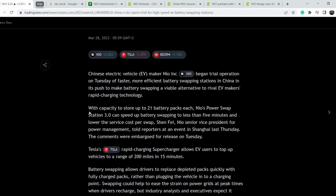With capacity to store up to 21 battery packs each, NIO's Power Swap Station 3.0 can speed up battery swapping to less than 5 minutes and lower the service cost per swap, Shen Fei, NIO Senior Vice President for Power Management, told reporters at an event in Shanghai last Thursday. So, this news definitely might improve NIO's fundamentals, because in general they have very good technology of swapping the batteries, and in my opinion it is the only company of that size that has this type of technology.